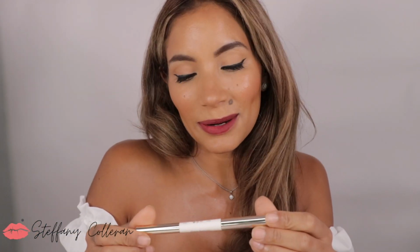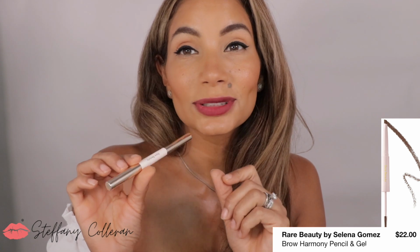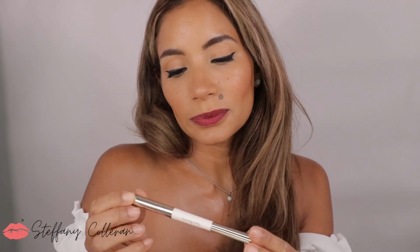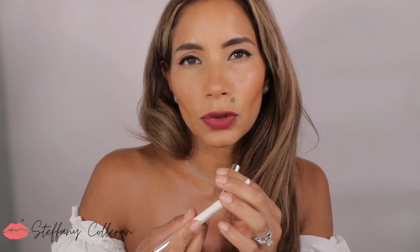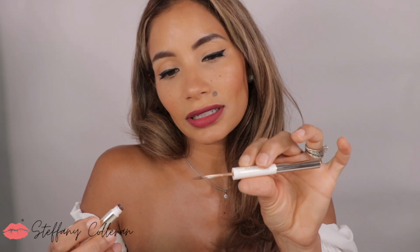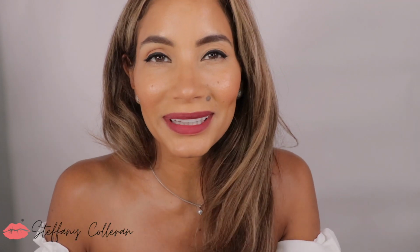The other product, you guys, that I would highly recommend, I will use again, is a brow product. I am so happy that she decided to do a dual product like this. I don't think I've actually had a brow product like this, where you have your bullet on one side and then you have the product on the other side, the gel product. Usually you have to pick one or the other.